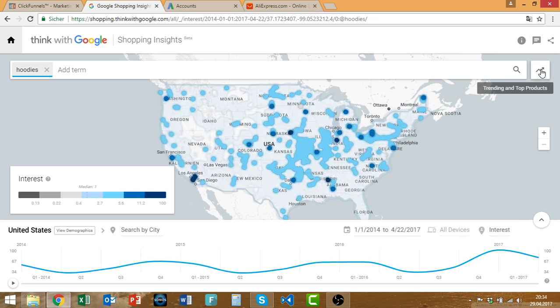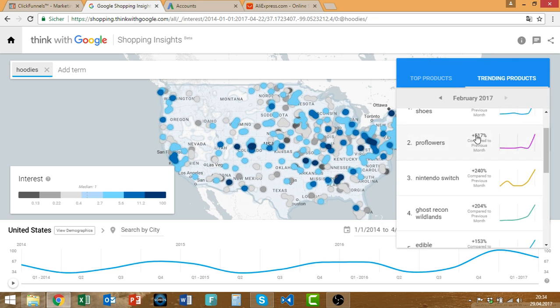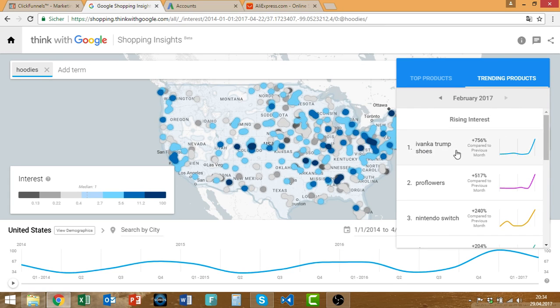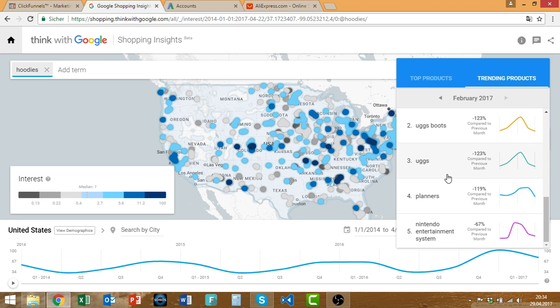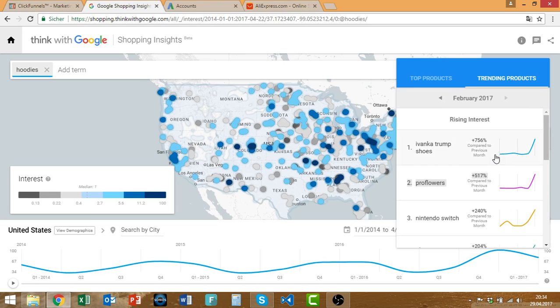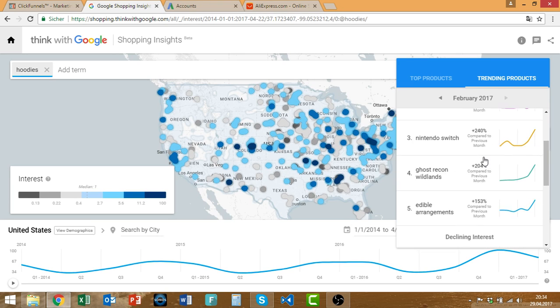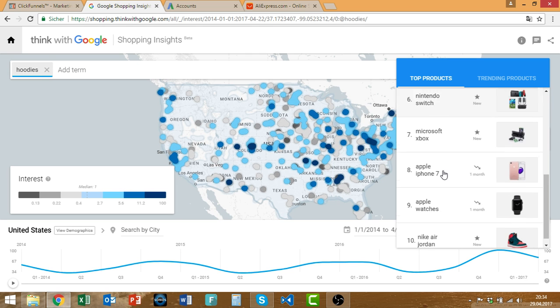For example, if we go for trending products or top products, we see that, for example, Ivanka Trump shoes in February 2017 increased by 756% in 1 month compared to previous months. So we see a very strong graph, and same for Nintendo Switch and Pro Flowers. Now these are all branded products, and this is so far the main problem with a beta phase, that you have just 6,000 types of products. But using this, you can basically get an idea of how popular certain product types currently are.